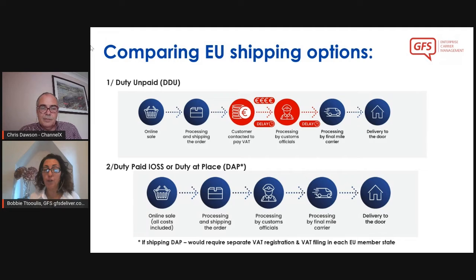or the duty can already have been paid up front by the seller. But it means that when it gets to customs, there's no duty, there's no VAT to be collected. So the customer's not going to get a call. The parcel will be on its way to the customer without any unnecessary delay or unnecessary handling costs. But don't forget that one of the benefits of IOSS is that if you're shipping under IOSS, you still only have to do one single VAT registration, one single VAT return each month.